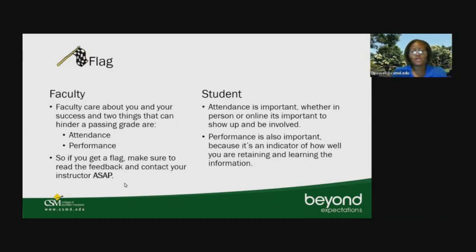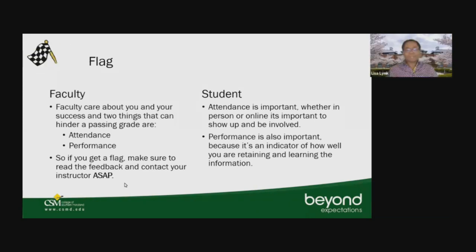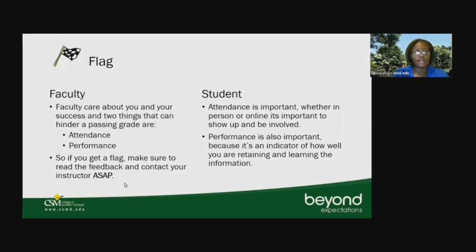So I'm going to talk to you about one concept here at the college called flags. You'll start to see this when you're taking a course in My Learning. This is a process that's been put into place because we want to see you successful. There are two things that could hinder you from obtaining a passing grade: one is attendance and the other is performance. So if you get a flag, make sure you read the feedback and contact your instructor as soon as possible.